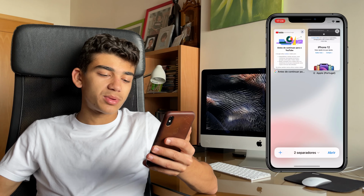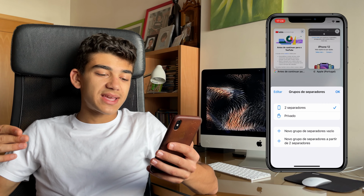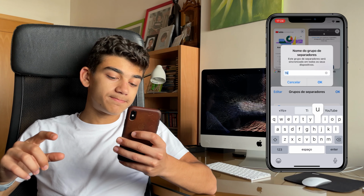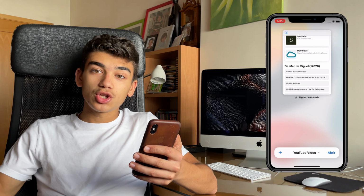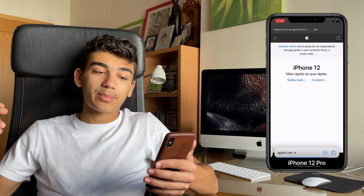For example, if I open my tabs here, you can see I have 2 tabs. I can open a private tab and only have 2 tabs, or I can create a new group of separate tabs. Let's call it YouTube Video. Just got a notification. Okay, here we go. I have here my YouTube video tab group. I can add more tabs to it. For example, let's add Apple.